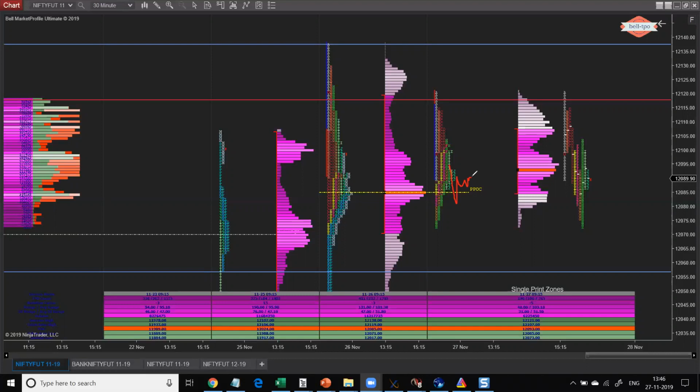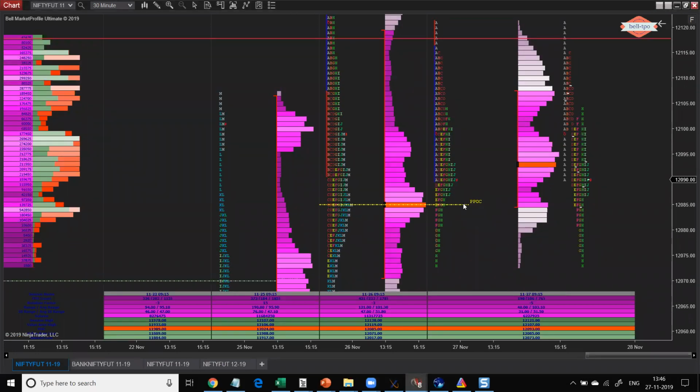Still not so good effort from the buyers, and still not so good effort from the sellers. Point of control is almost 8 TPO wide. Let me also register that in my Excel. At the same time, I and J period lows are also not a good low, because it is just 1 TPO away from the prominent point of control, which is kind of a weaker reference.